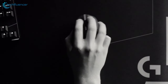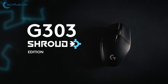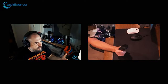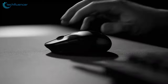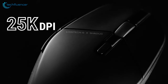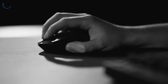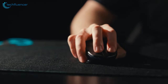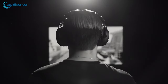Now, if you're looking for a gaming mouse that's designed for a professional gamer, then check out the Logitech G303 Shroud Edition. Logitech collabed with Shroud and made his own version of the G303, which comes equipped with the Lightspeed HERO sensor with a remarkable 25K DPI. This setting gives the G303 Shroud Edition an exceptional level of tracking accuracy and responsiveness. This high-performance sensor ensures precise and swift cursor movements, allowing for precise aim and smooth gameplay.